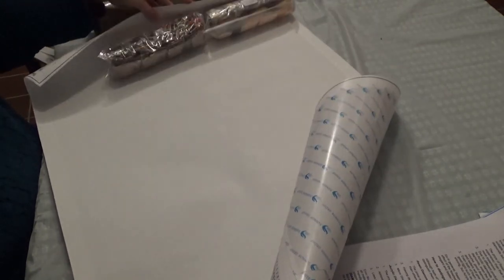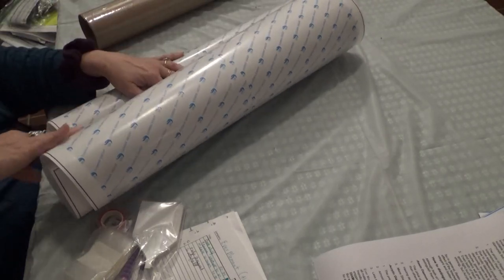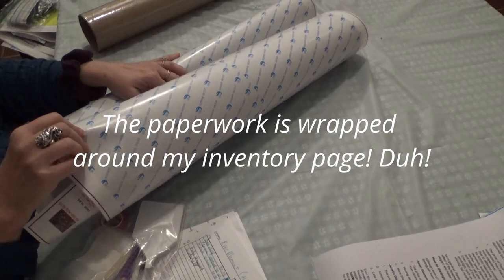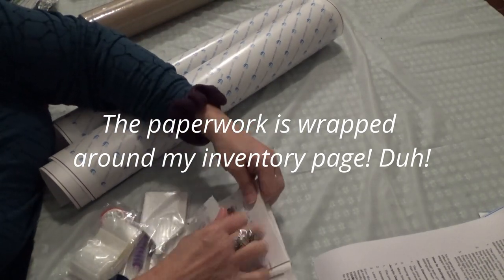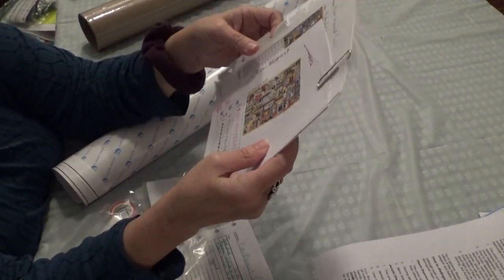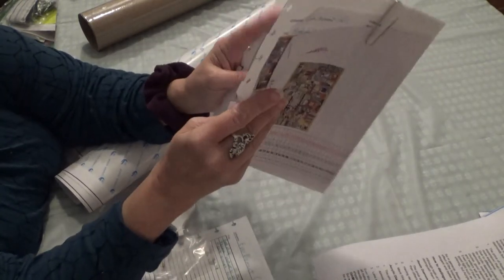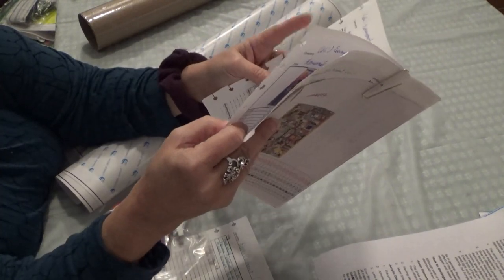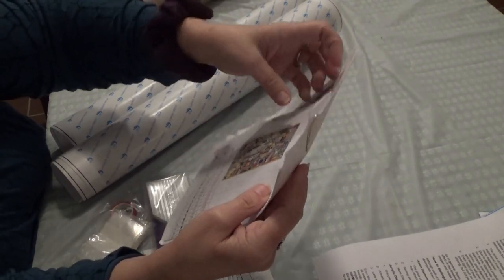Okay, where's the paperwork? Paperwork, where did you go? Oh, the paperwork for this one. That's strange. Well, I will have to show you. Oh, I might have taken the paperwork out early. It's stuck around the... Yep, I took it out early. That's what I did. Yeah, all three of them are here. This is what it's going to look like. It is huge.